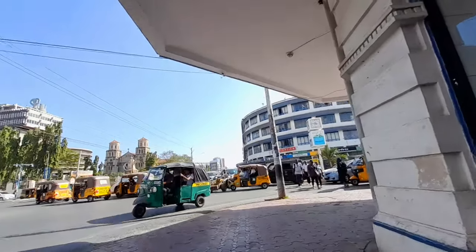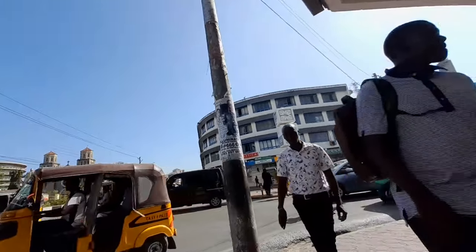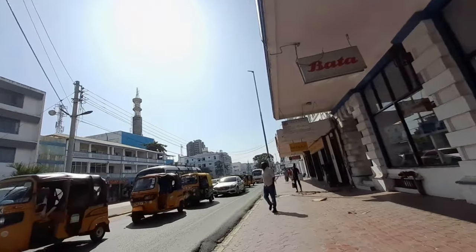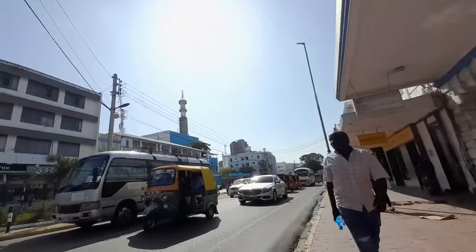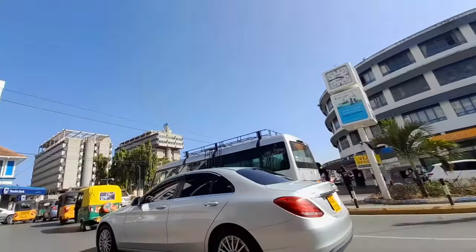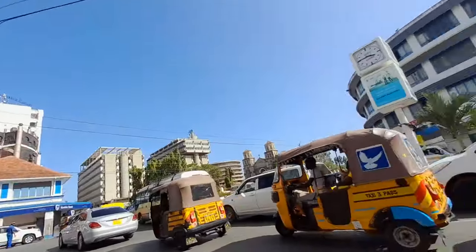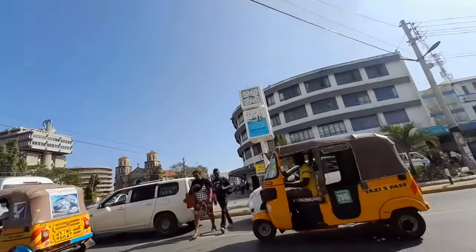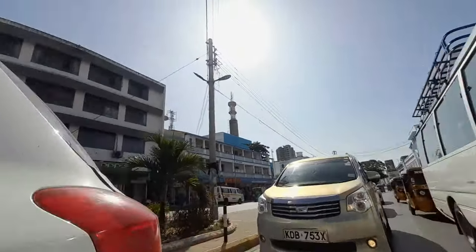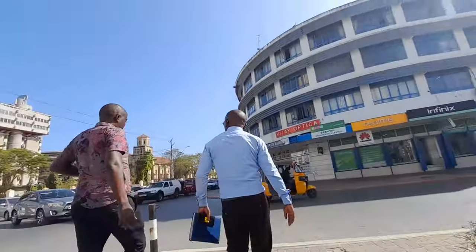Now, this is another junction, main junction. Straight going to the ferry, on our right going to the docks. We ain't going to the docks, we're going to the cruise. There are no traffic lights as usual. We can do it. Woohoo! You did it. We did it.